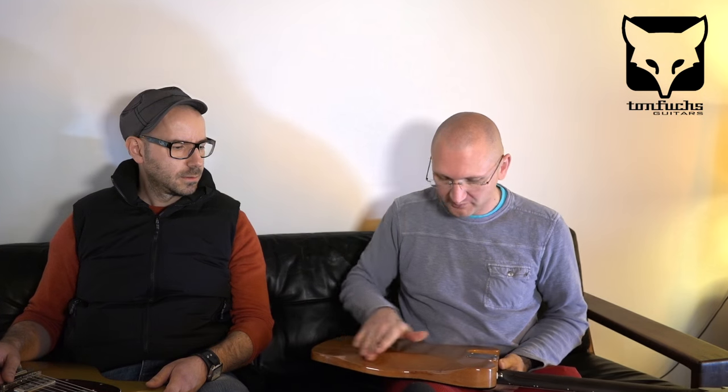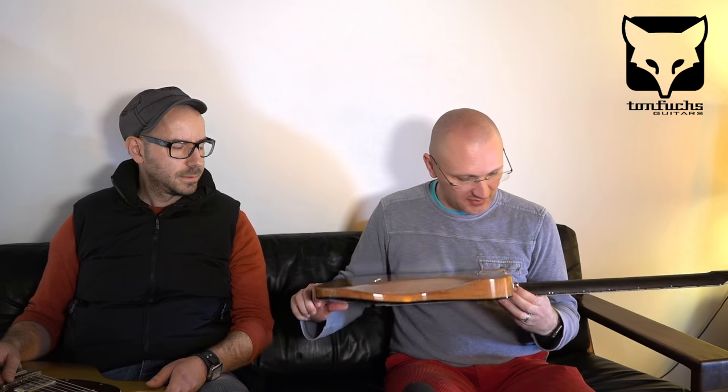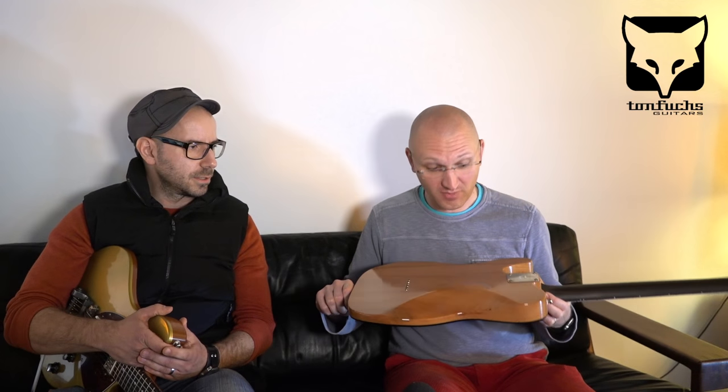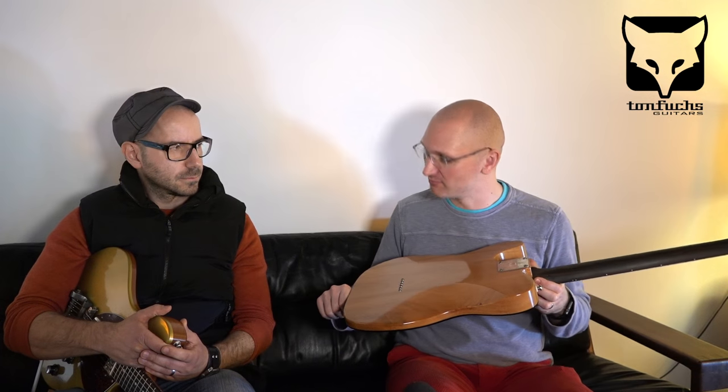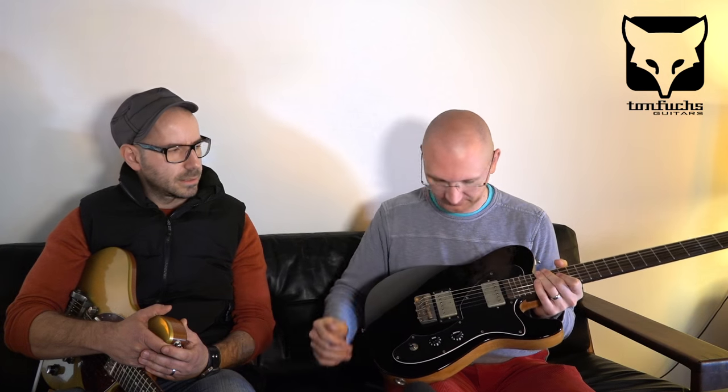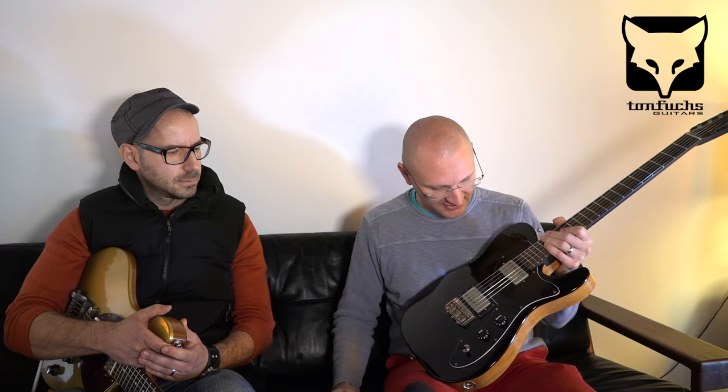No, never heard. So this thing is a single cut. Flat top, beautifully shaped. So, what wood do we have here? It's a one piece mahogany body. Mahogany T-style. Interesting. It's lightly aged with some cracks. And the humbucker, which is very cool. So it's definitely not the typical country-ish kind of guitar. This is more like a rock thing. And that was the intention.